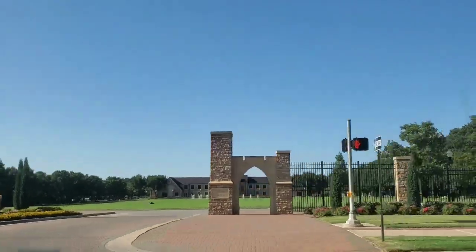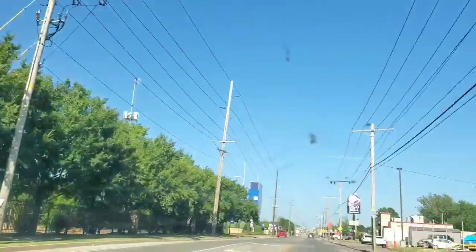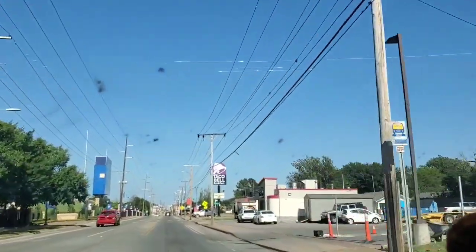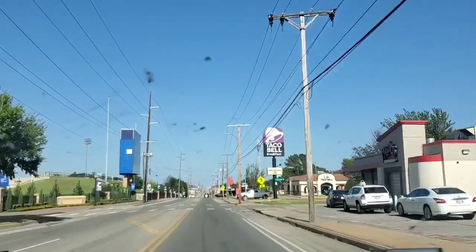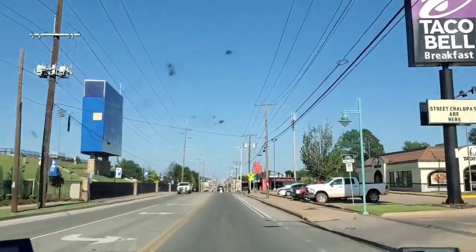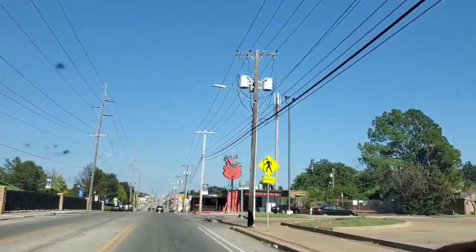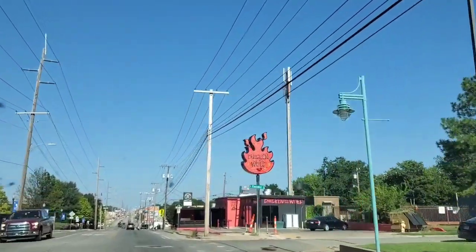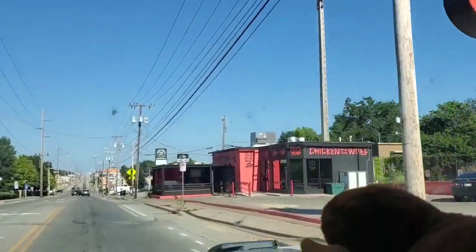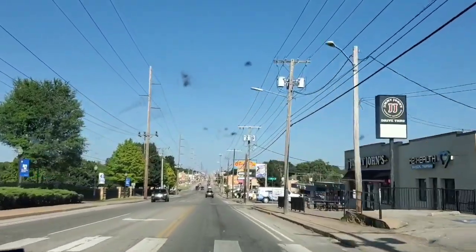There's a university. Here, this is what she was talking about. That looked like a castle. I don't know. What is this place? I like that sign. Chicken in the wild. Chicken in the wolf. Look, yeah.